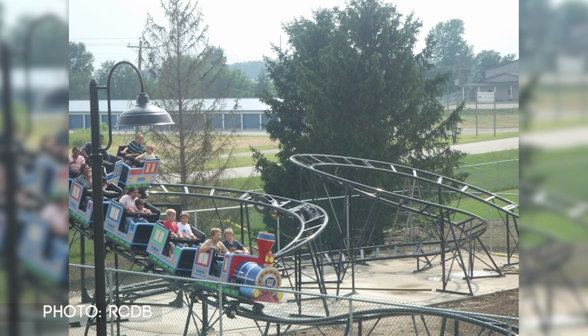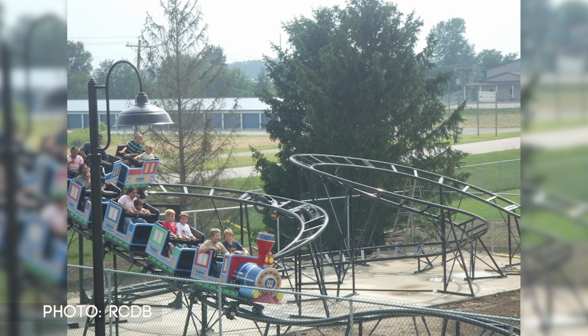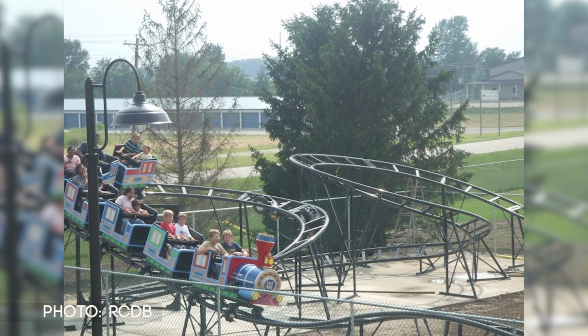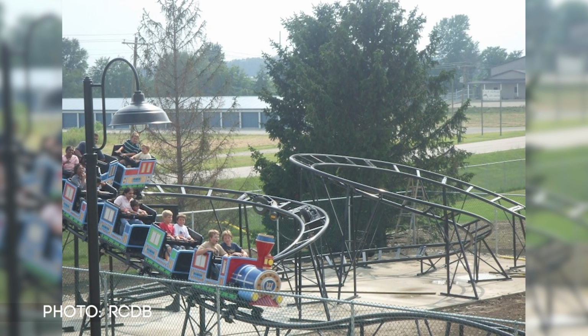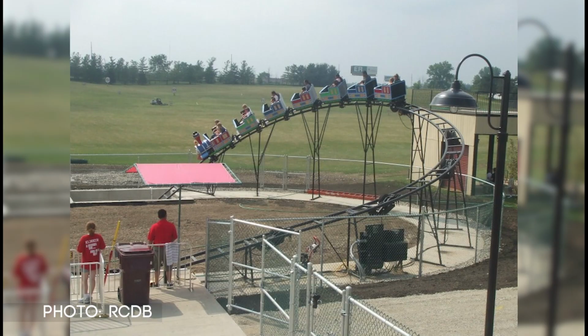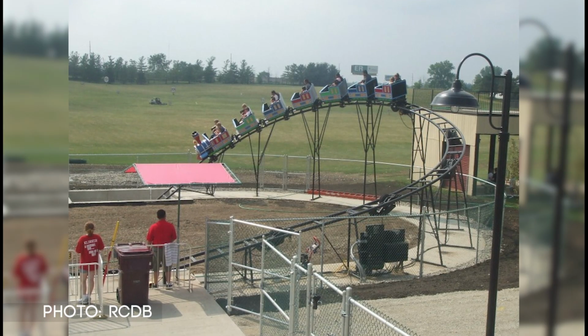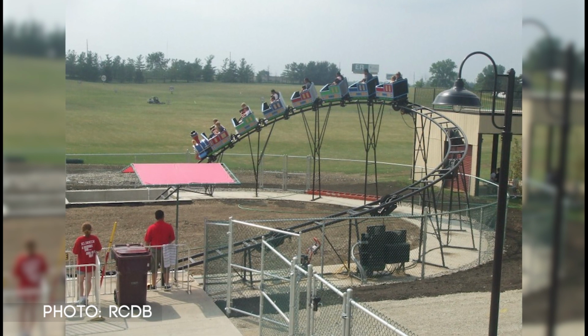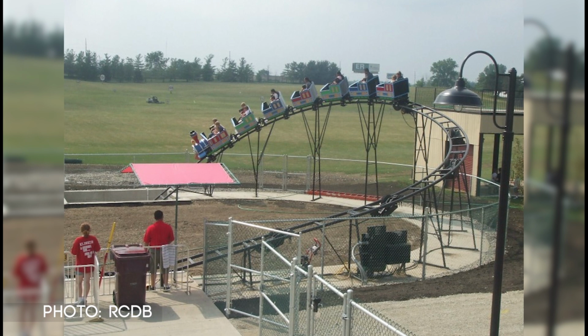And at the same time, you're getting some moderate lateral forces from the curvature of the drop. Coming out of that tunnel and cresting over the top of the next hill, the front row then gets some very strong ejector airtime, just not any lateral forces quite yet. The next major element is this really small downward helix. In fact, it's so small that the front of the train is at the bottom of it by the time the back starts to come down.